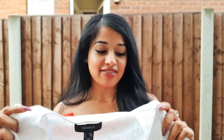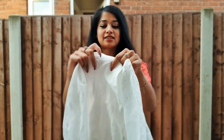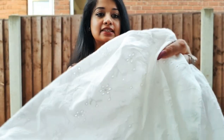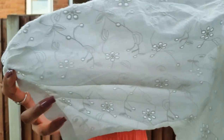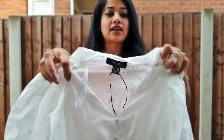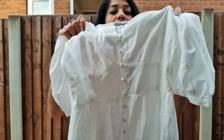So my next dress is from Primark. It's a slightly different vibe to what I've shown you. It's a midi length, so let me show you guys. It's in this lovely broderie anglaise detail. So stunning. A beautiful V-neck, as you can see. A lovely button detail going down.